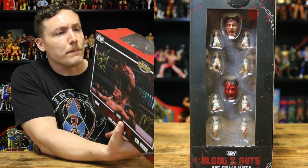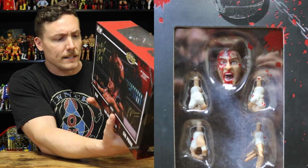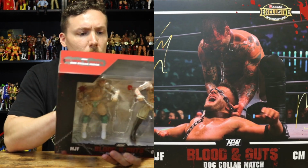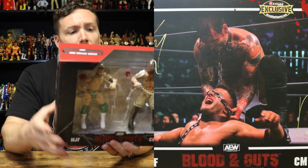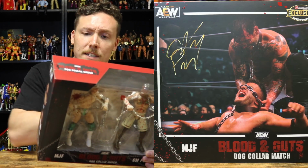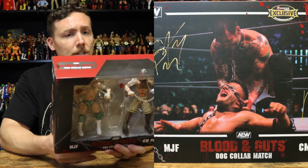On the left side of the box you can see some more accessories that it comes with, the extra heads and extra hands. It says Blood and Guts dog collar match at the bottom there again. On the back we have a nice picture of CM Punk blinding MJF with a chain on his eyes. There's a couple of signatures here. We have CM Punk signatures and MJF signatures. It says Blood and Guts dog collar match there again at the bottom.